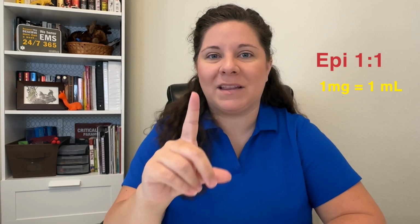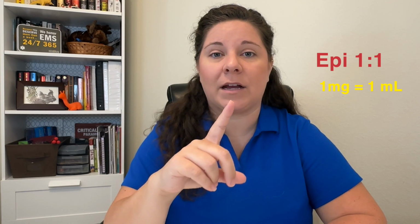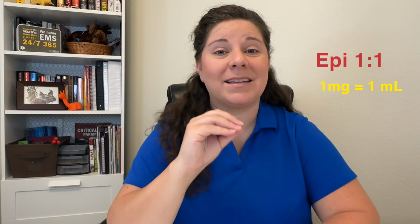1 to 1000 means there's 1 milligram in 1 milliliter. So that tiny little milliliter has 1 entire milligram in it. That's a heavy concentration, and it's a heavy dose, which is important to know. This does not go IV. You cannot do this one IV. It's done IM or sub-Q, that's it, because it's very concentrated.